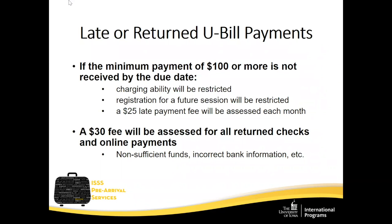This includes returned payments for non-sufficient funds, incorrect bank account information, and paying from a bank account that is no longer open. If you are not sure if your bank account has sufficient funds or if you have the correct account information, please contact your bank before setting up a payment. Your bank will be able to confirm this information for you.